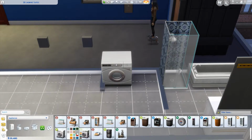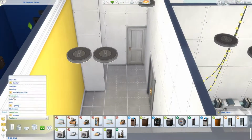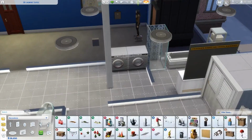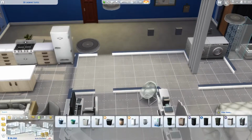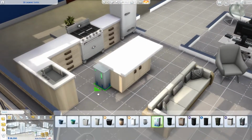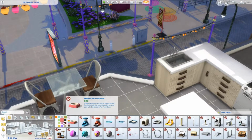And again, I did make a little nook for my washing machine and dryer because again, I love being able to do laundry in The Sims. I don't know, I feel like it's more realistic and I like that. I probably could have stacked them, but I figured I have the space in this hallway. Might as well not stack them.